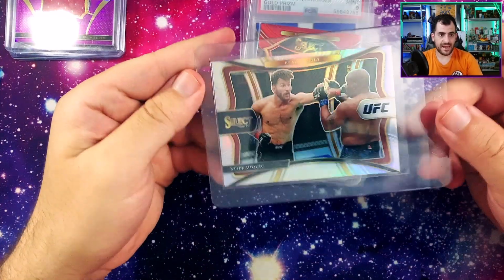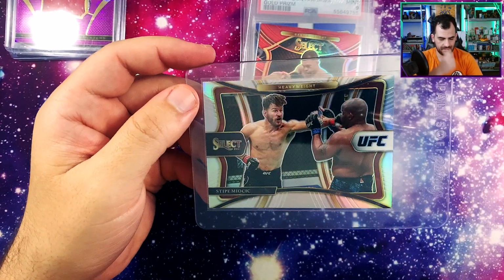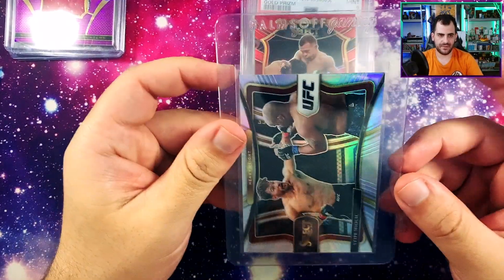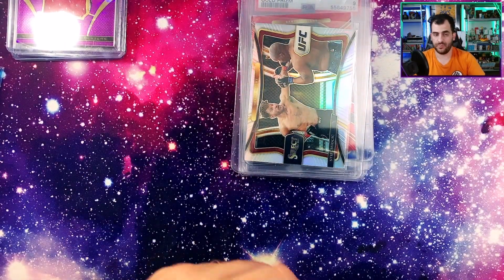So he sent a Silver Prism of Stipe Miocic with Daniel Cormier. I think that's the third fight because Stipe looks really skinny. And obviously it's got the eye poke as well on DC. Not numbered, but this is a card that I'm probably going to hold long term because I think he's got a good chance now to win his title back now that Ngannou's leaving, or the rumor is he's leaving.